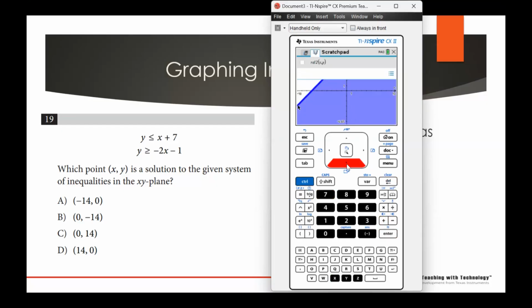For the second one, now notice it's in relation form, so I can type that one, which is y. Now, to find the inequalities, you've got to hit Control and equals. We'll get the inequality symbols. And so y is greater than or equal to negative 2x minus 1.